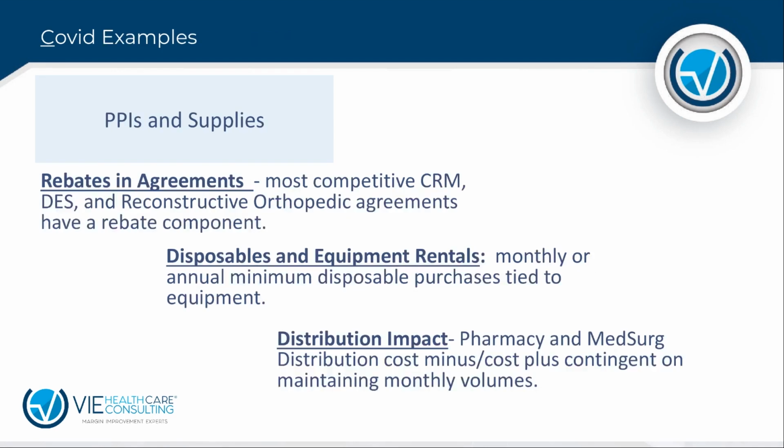Rebates and agreements, we mentioned it earlier, more and more are pushing back on rebates, but more vendors are using that as their negotiation strategy to maintain their market share. But when the volumes decrease based on things like COVID and others, the rebates are not there. They're not hitting the terms and the volumes that were agreed upon. So you're paying a lot higher pricing based on these rebate agreements.